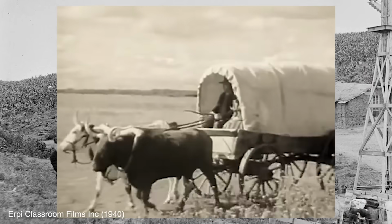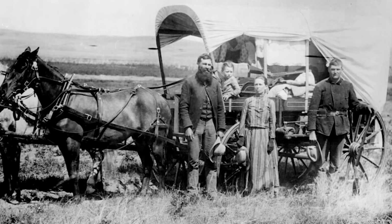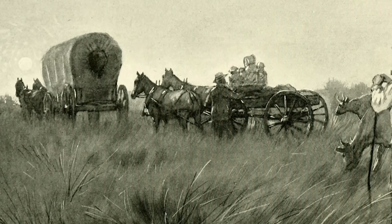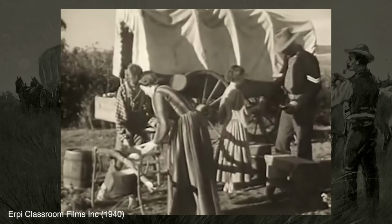Exploring and settling the Old West was a tough job. The pioneers of the West had to be resourceful and creative to survive as they settled the western frontier. They faced long, harsh journeys with no guarantee their supplies would last to their final destination. So they got creative in a culinary sense.